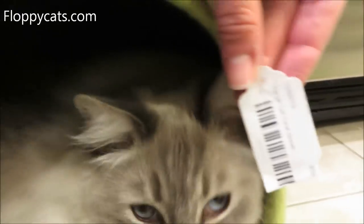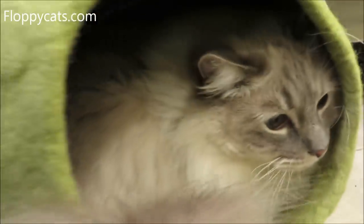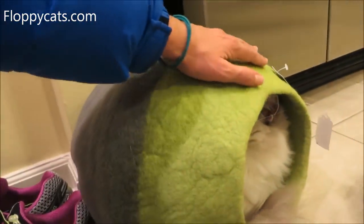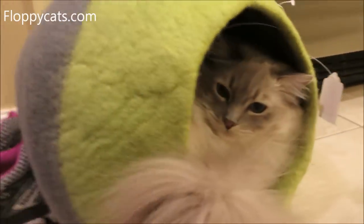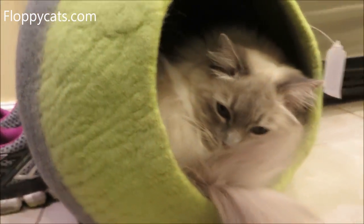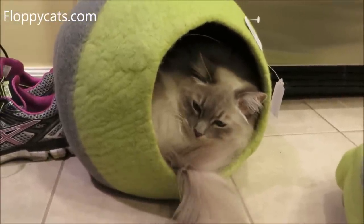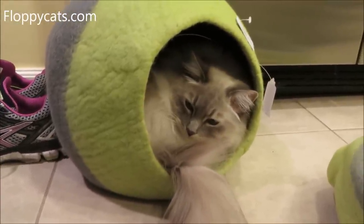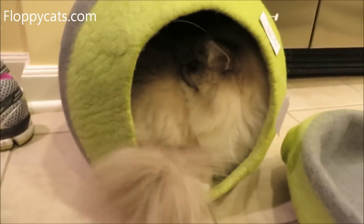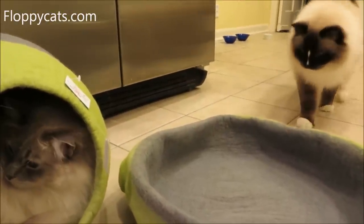So this is the large cat cave, I don't know if you can tell, in green. These are super cute. I like them. They're made out of boiled wool, I think, or, you know, felt. Can't believe he likes it so much. Instantaneously, I wasn't expecting that. That's awesome. Dig, you liking this one? Uh-oh, somebody heard me kitty talking, and they said, I'm coming, I'm coming.